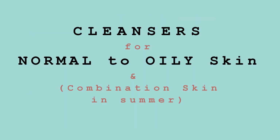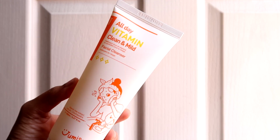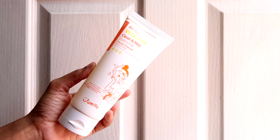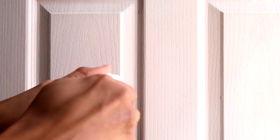And now let's move on to the next category of cleansers, and here I will be reviewing the cleansers which are mostly suitable for normal to oily skin people, and combination skin can use these during the hot and humid summer. So the first cleanser in this category is the Jumiso All Day Vitamin Clean and Mild Facial Cleanser. This is a newly launched product from the brand Jumiso, and this doesn't contain SLS or SLES and is paraben free.